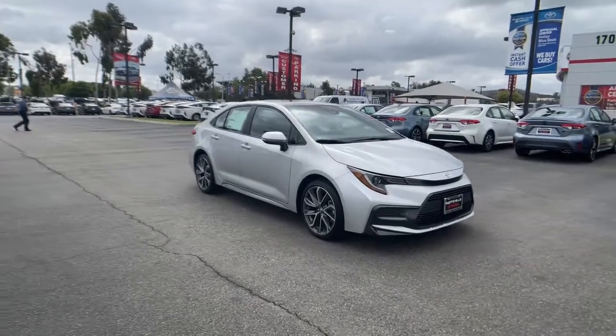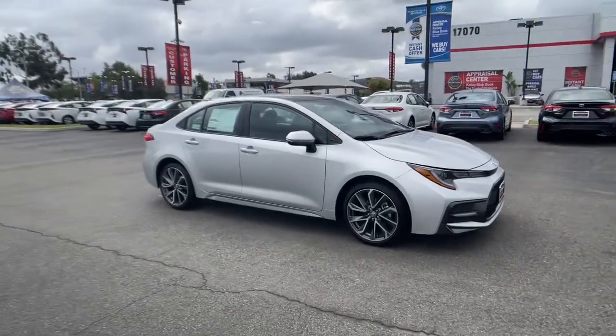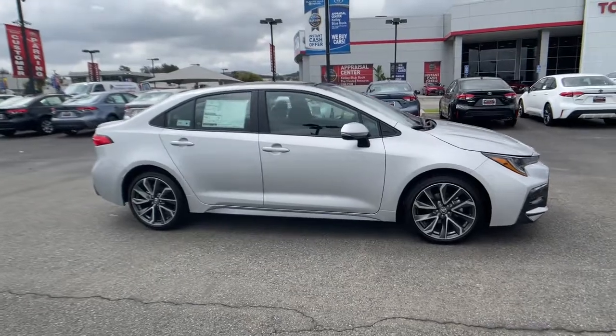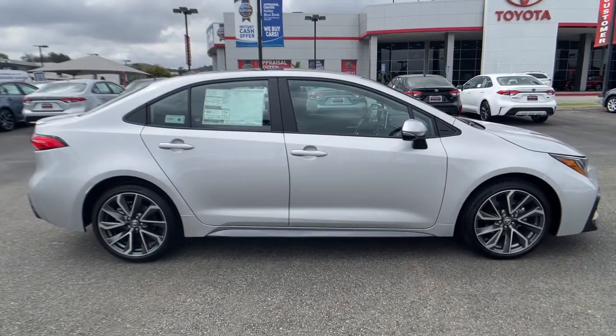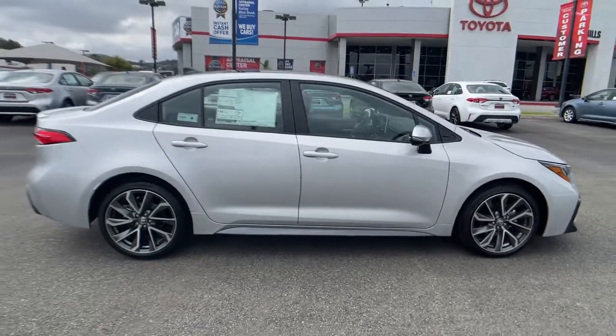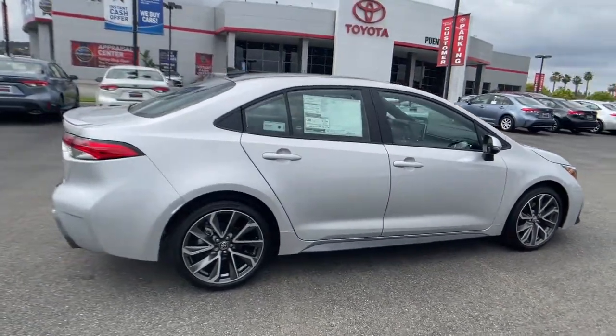You will be amazed by this 2021 Toyota Corolla. This vehicle delivers the style, comfort, and efficiency you need to meet the needs of today's lifestyle. Confidence comes standard when you're behind the wheel, prepared for the journey ahead.